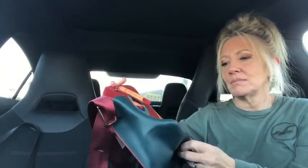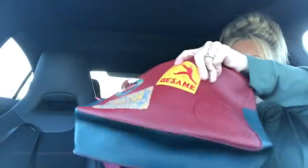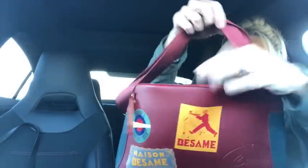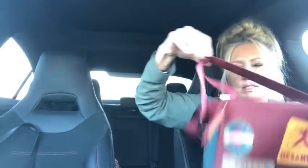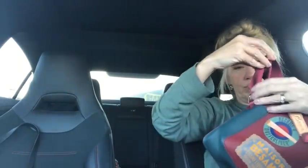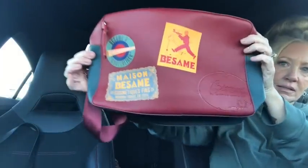Besame, Maison Besame Cosmetics, Fine Maison, founded in 2004. So this you can use as a shoulder bag, but it's also crossbody if you like, I think. Let's see. Or is it just a shoulder bag? It may just be a shoulder bag. Yeah, a shoulder bag. But it's pretty big.